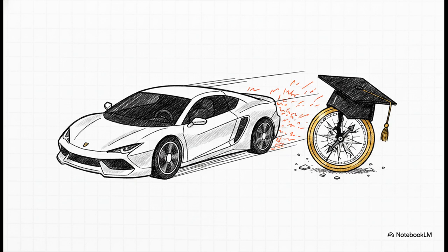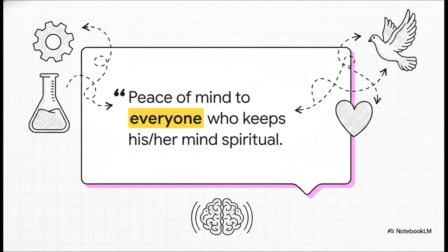The source basically argues that a brilliant mind without a moral compass is kind of like a ridiculously fast car with no steering wheel. The source material actually draws a really interesting parallel here. Just as a scientific method brings order to chaotic data, it suggests that engaging with a spiritual morality brings genuine order to our human experience. It references Romans chapter 8, verses 6 through 7, proposing that there is a profound peace of mind available to everyone who keeps their mind spiritual. Basically, it's about applying the exact same intentionality to your character that you apply to your science.